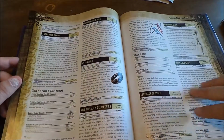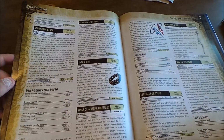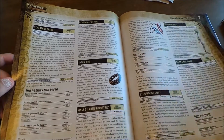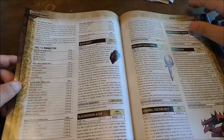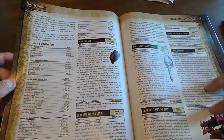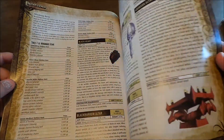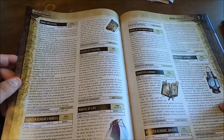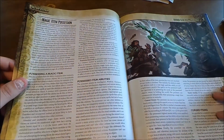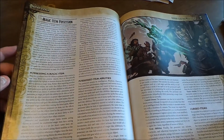Let's see, there's a murderer's machete, a chitin ring, many-eyed staff, screaming blade. There's just some really, really interesting things. And of course, some of the artwork it'll show you in the book is just ridiculously amazing as well. And then I'll tell you about magic item possession.